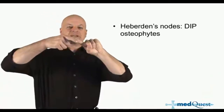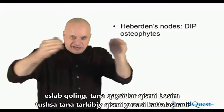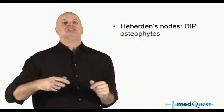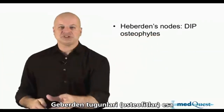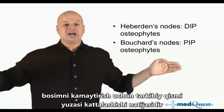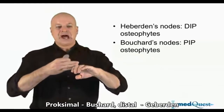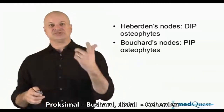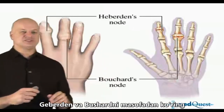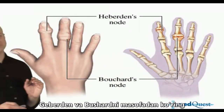You have to remember, when you have stress on something, the body increases the surface area of contact to decrease the stress. Heberden's nodes are to decrease the stress by increasing the surface area. They're osteophytes. And Bouchard's nodes are other osteophytes on the proximals. Proximal Bouchard's, distal Heberden's. I see Heberden in the distance, and I see Bouchard up close.